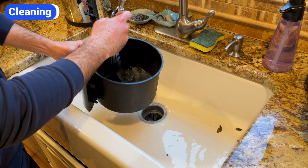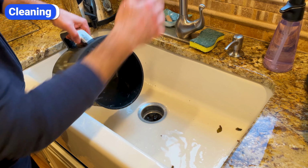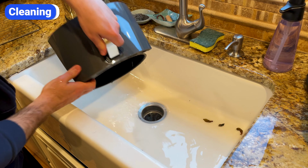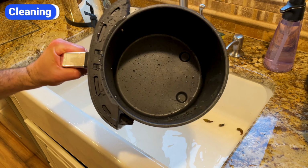In my experience, air fryers are much easier to clean than convection toaster ovens. Most air fryers have a non-stick coating on the interior, and since food doesn't stick, all you have to do is pull the basket out and gently scrub it in the sink with soap and water.